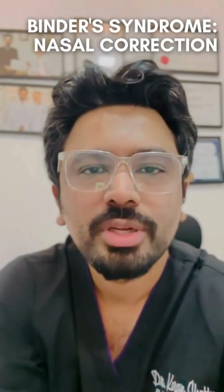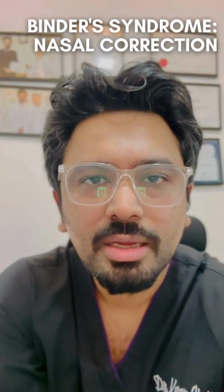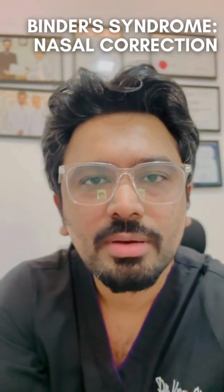Here we have a beautiful young patient who has had a congenital deformity called Binder syndrome, where you have a completely flat nose and flat cheeks. So what have we done for you?